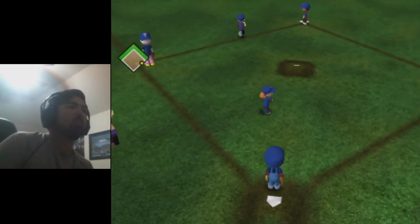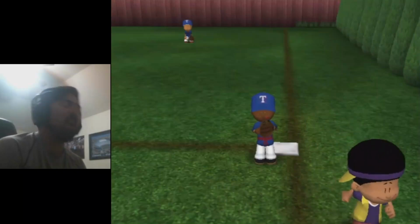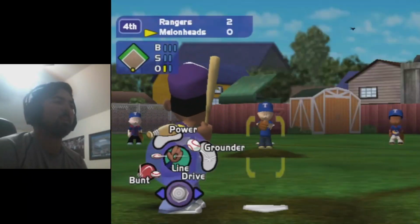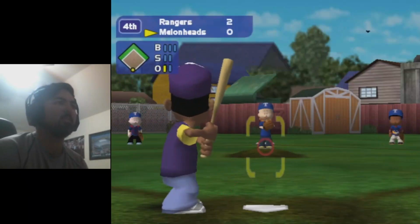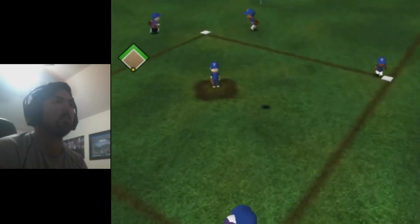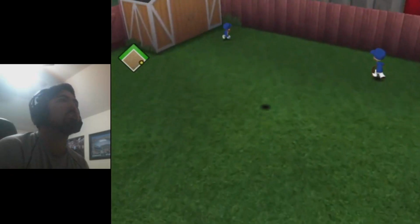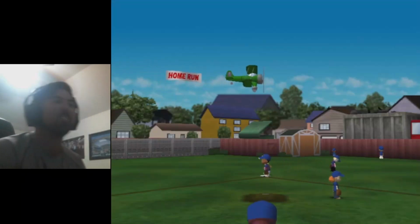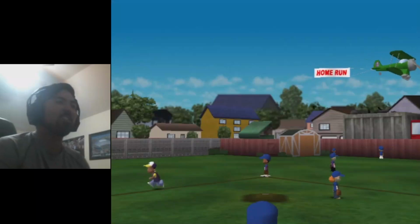Bunt back up the middle. The pitcher's quick. Dante is out. Sammy Sosa's up next. Sosa with a shot to center. Gone! Just over the fence. He just got enough of it.